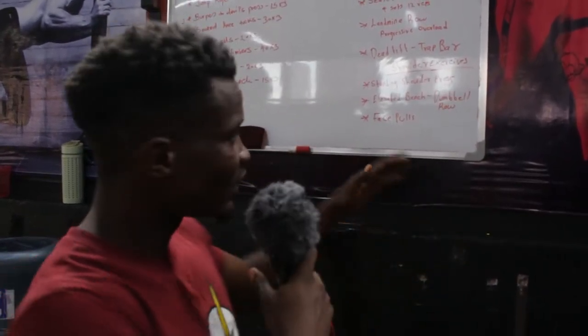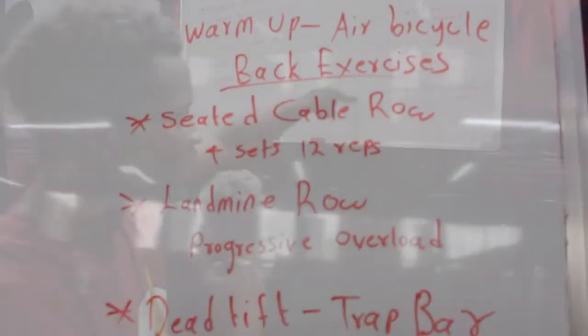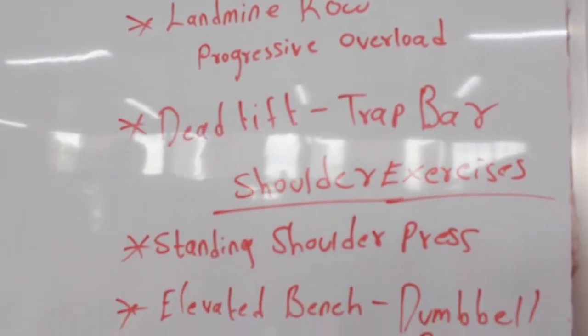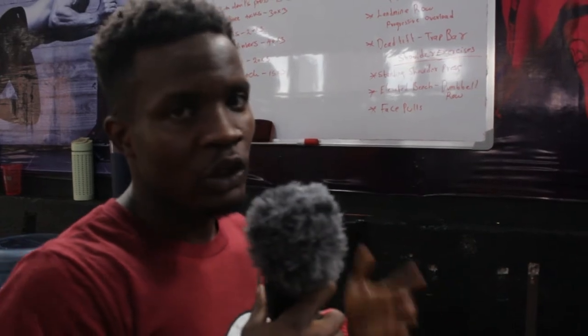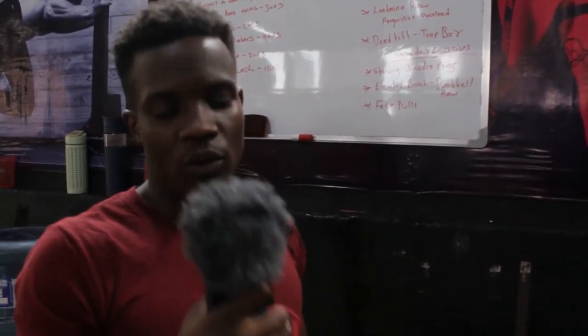We'll be starting with the standing shoulder press. Then we'll be going to the elevated bench. And we'll be doing a dumbbell row on the elevated bench. Then we'll finish with the face pull. Okay? Those will be our exercises today. So guys, let's go.